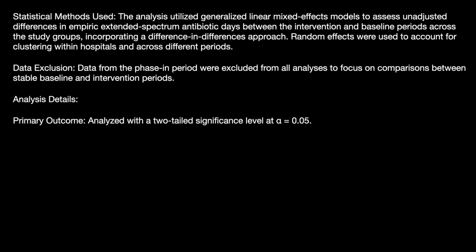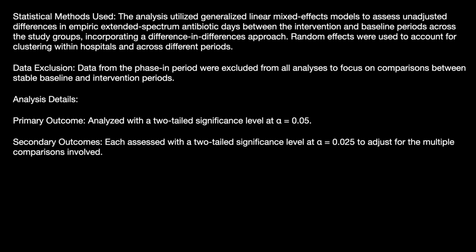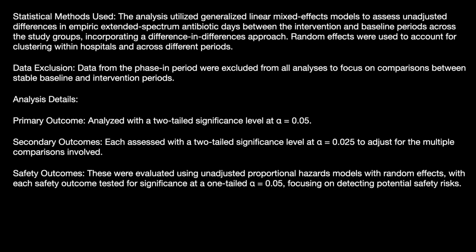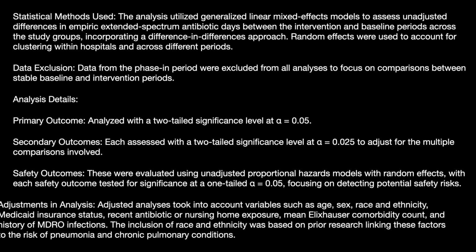Analysis details. The primary outcome was analyzed by a two-tailed significance of alpha 0.05. Each secondary outcome was assessed at a two-tailed significance of alpha 0.025 to adjust for the multiple comparisons involved. The safety outcomes were evaluated using the unadjusted proportional hazards model with random effects, with each safety outcome tested with a significance of one tail with alpha of 0.05.